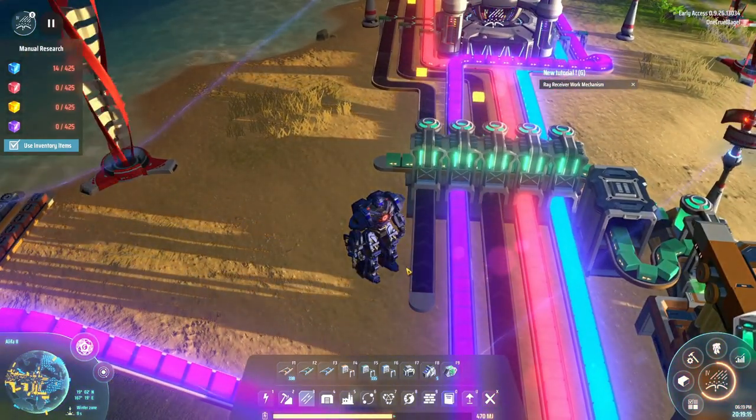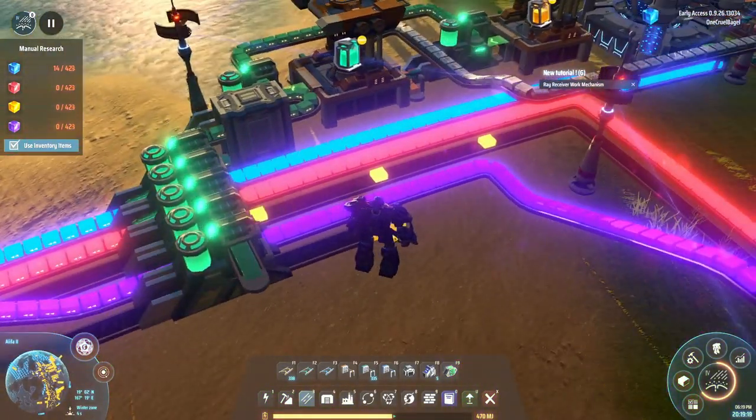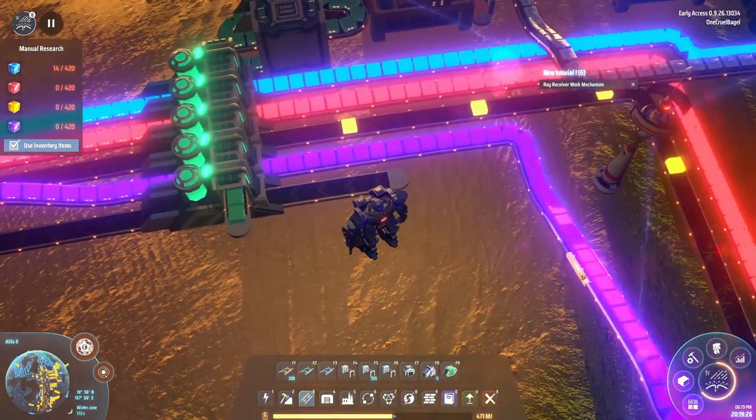You'll also notice I've left an extra rail in here. This is because at some point in the future I will be producing green science packs as well, and I thought I might as well leave somewhere to have it all set up in advance for that to work and basically just be ready.